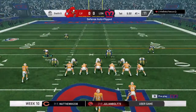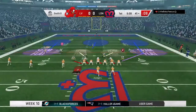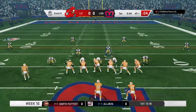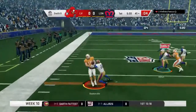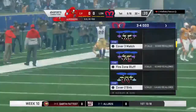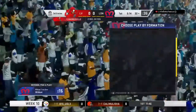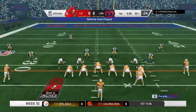Here's 2nd and 9, just a yard on that last run. Hey, we got to get this stop here, D. Firing quickly here, and that's complete. They'll get 9 there as that sets them up better for 3rd down. It's a gain of 9. Makes it 3rd and inches.